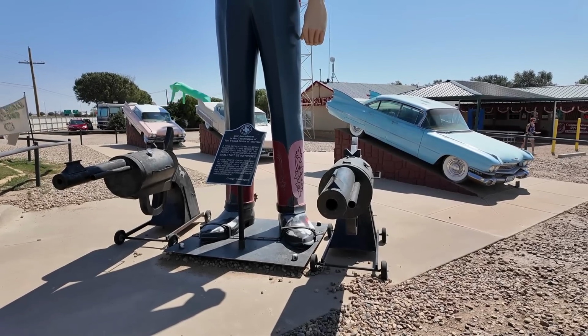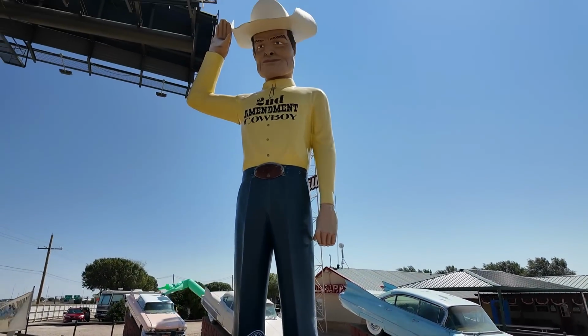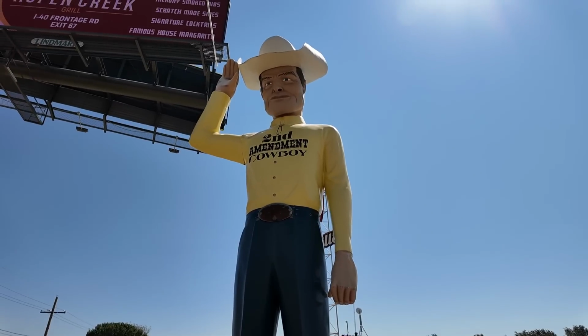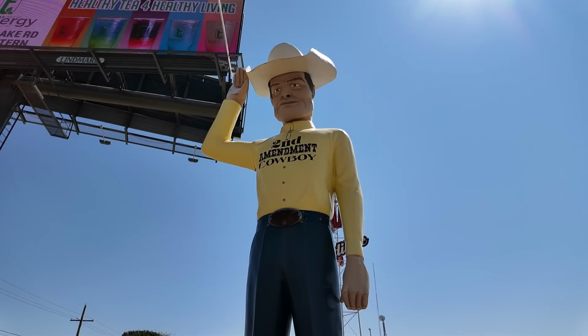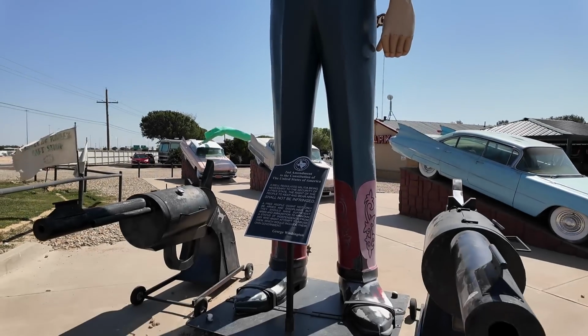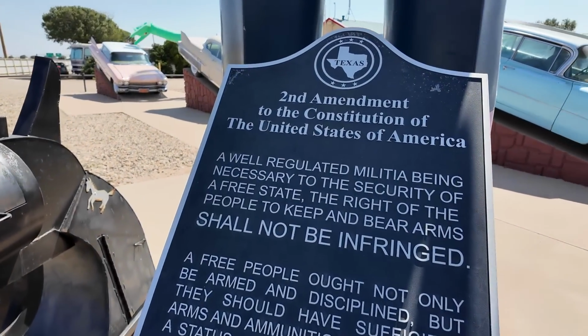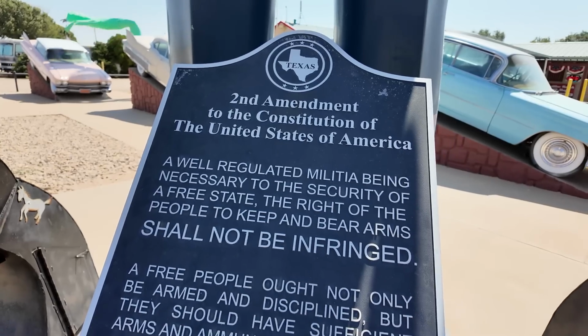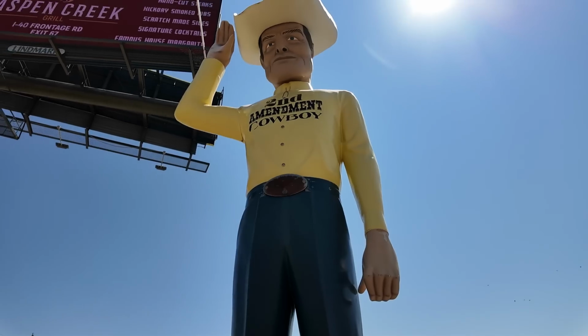Here watching guard over this version of the ranch, we have the Second Amendment cowboy. It's a modified Muffler Man there, repping the Second Amendment, which is posted down here. Of course, talking about the right to bear arms, and he is armed, although he's not holding a firearm in his hands.